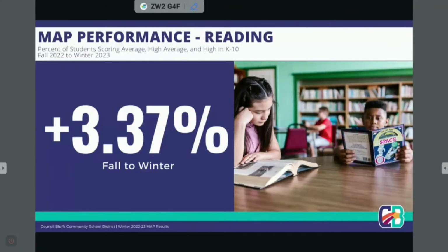Our reading data is just continuing to grow with those celebrations. As a whole, the percentage of students scoring in those top 3 bands increased by 3.37% from fall to winter. And I just wanted to think about that in terms of the number of students' lives we're affecting. So we test just over 6,400 students this past winter. That 3.37% increase represents a change in 217 students who were not proficient in the fall and are now. So it's a really big deal when we see that number and think about what that means for our students.